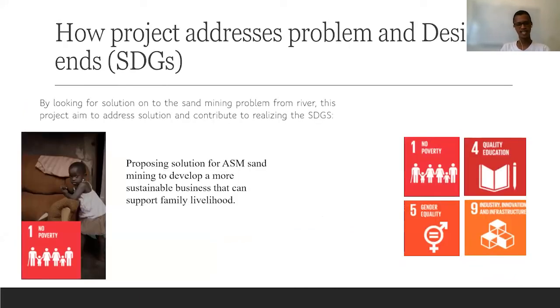Regarding the SDGs, by looking for solutions to the sand mining mostly driven by artisanal and small-scale miners, we want to contribute to SDG goal 1, no poverty, so that artisanal small-scale miners can develop their pitching in a more sustainable way and support a sustainable family livelihood.